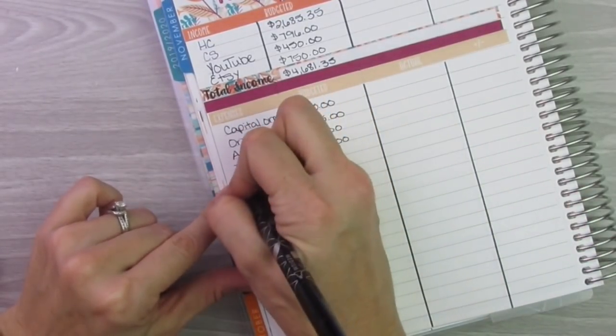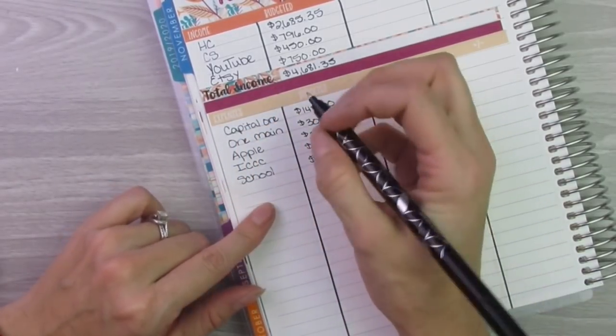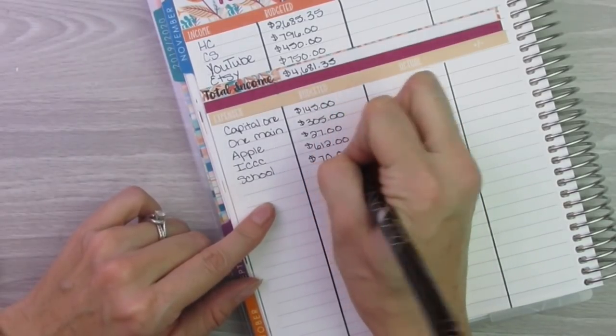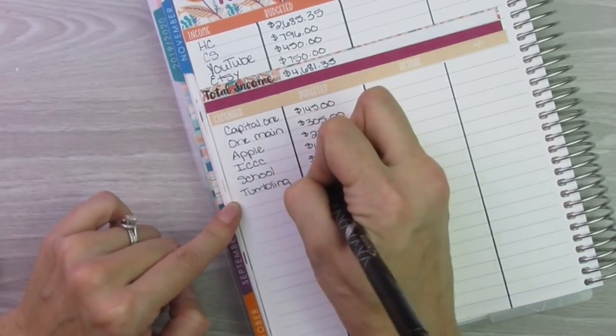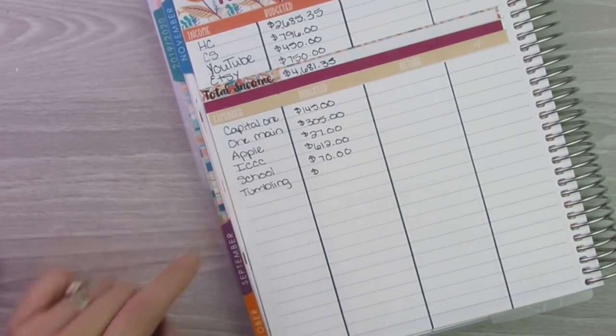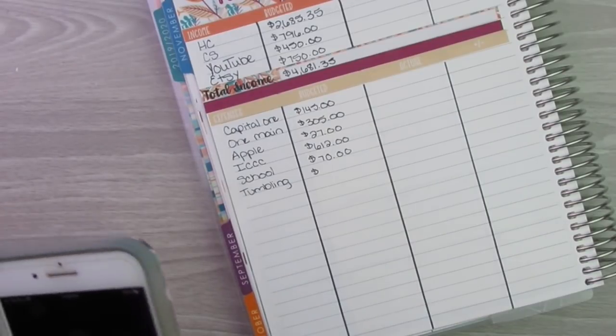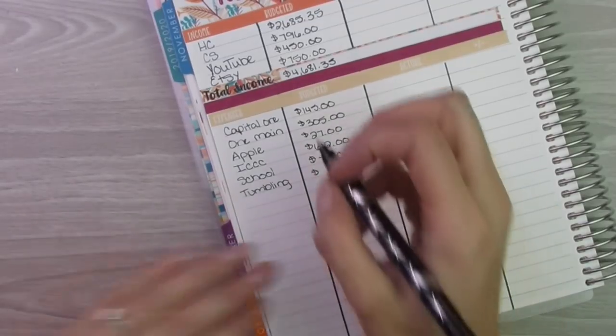The next one that I have is my kids' school account, which is essentially their lunch account, is $70 a month. And then my daughter's tumbling is $100, actually. Hold on a second. It's normally $125, but I don't have to pay for her costumes. They kind of split the cost of her recital costume between the first half of the year and the second half, and I've already paid that, so it's actually going to be $65.